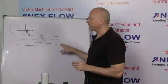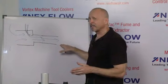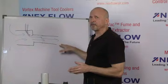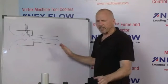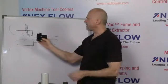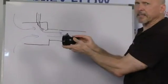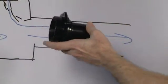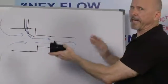The easiest way is to get a Nextflow product compared to whatever else you may want to try and actually see the result. You will find our air amplifiers to be very, very efficient compared to others. The other thing that's important is that when you have an air amplifier by itself, the figures that you give for amplification ratio is without anything on the exit. If you actually put something at the exit, say a long tube, you're going to have a back pressure. So the amplification ratio will go down.